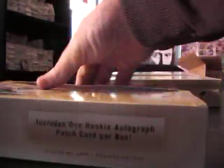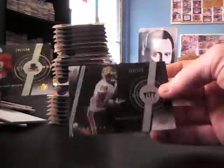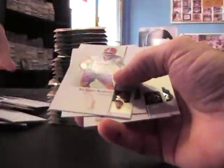All right, do box one next. SPX pack. Empty. You got a jersey autograph, Colin Kaepernick, numbered to 150. Oh, and 350, Deion Lewis and Jerry Rice. Oh, darn. Base stuck. We have Lance Kendricks. Base.